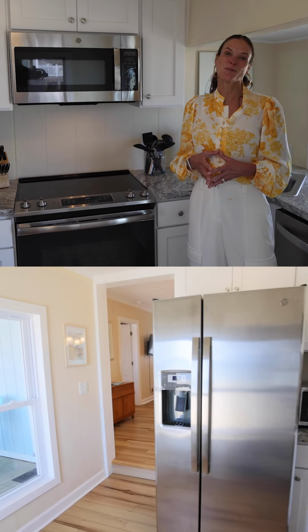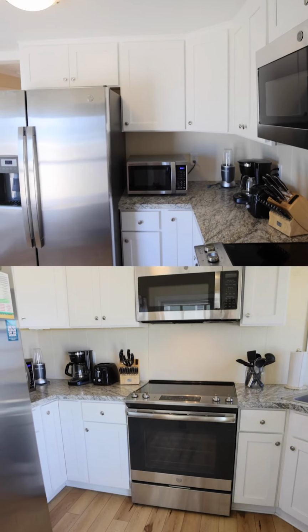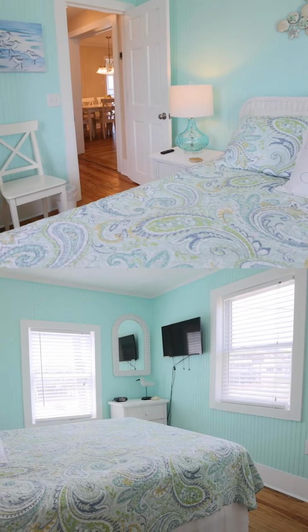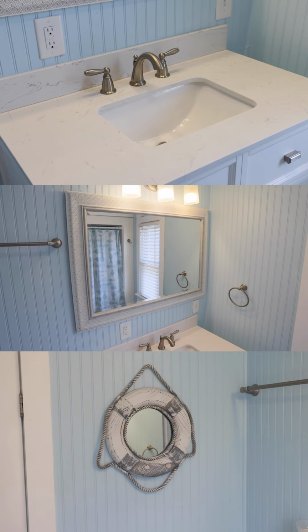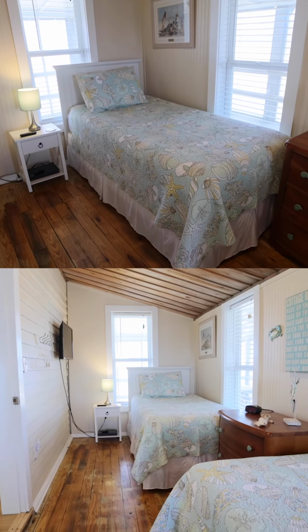Admire the fully equipped kitchen, which has been thoroughly remodeled and reconfigured, showcasing modern stainless steel appliances and a custom window granting breathtaking views. Journey down the hall to discover 2 generously sized bedrooms with refinished hardwood floors and a shared, conveniently located bathroom. The 3rd bedroom has 2 twin beds and a smart TV.